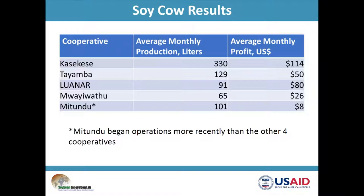For Mitundu, they began the operations recently after the other four cooperatives. That's why they are on the lower side in terms of profit, an average profit of $8. They are still in the process. They are still learning how best to produce, meaning to make soy milk and make more profits.